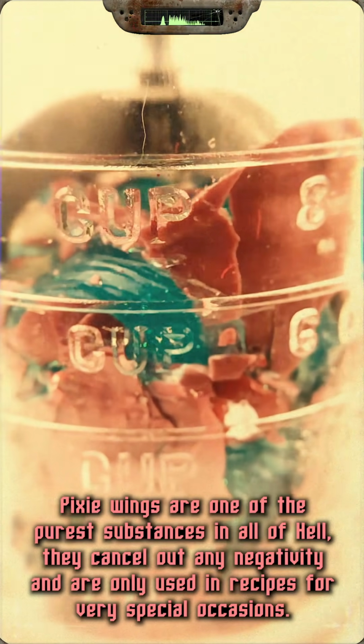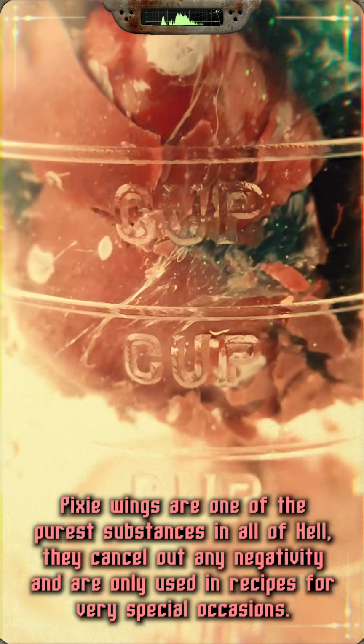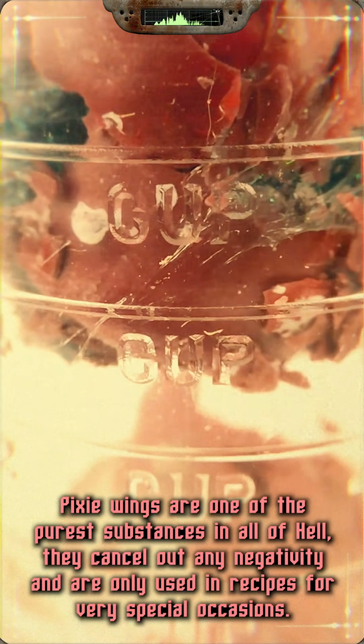Pixie wings are one of the purest substances in all of hell. They cancel out any negativity and are only used in recipes for very special occasions.